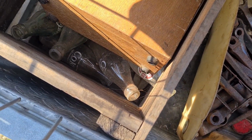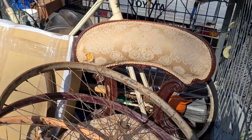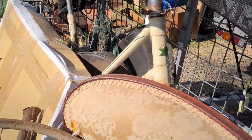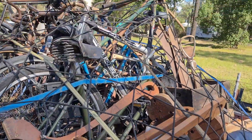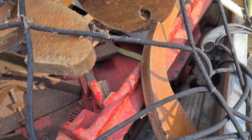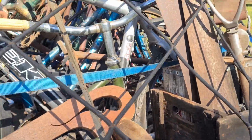Look, we got old Coke bottles and stuff in a crate down there. Lots of parts. Antique furniture. Got an old Melvin Star exercise bike, still in original condition. It's pretty crazy. Heaps of stuff. Heaps and heaps. Tools. Bike parts, more bike parts, heaps of bike parts.